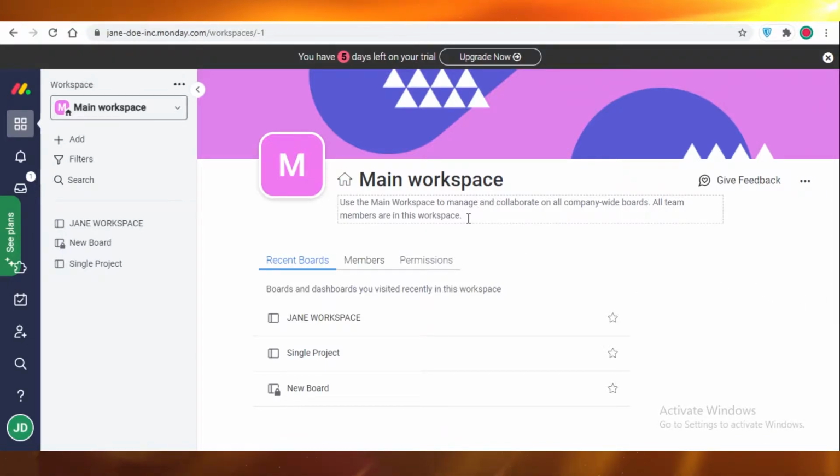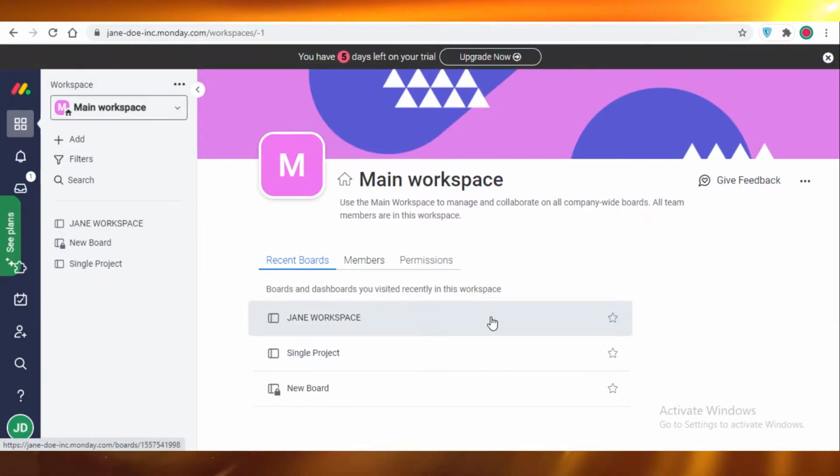Before I actually discuss the pricing, I'm going to show you guys the workspaces that both Monday.com and Asana provide, and then we're going to take a look at the pricing, and I'm going to give you my personal opinion at the end on which one you should choose.